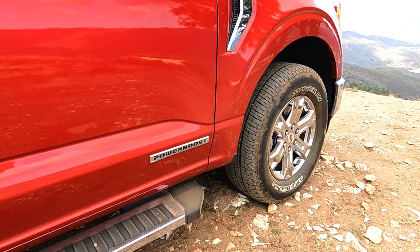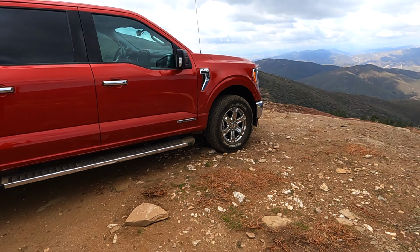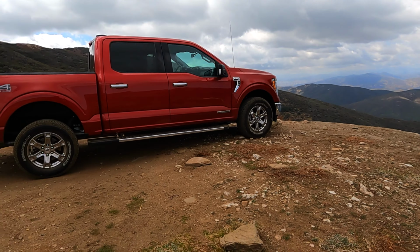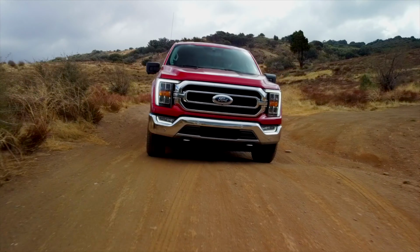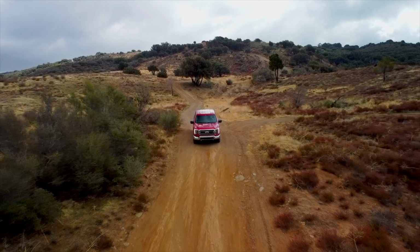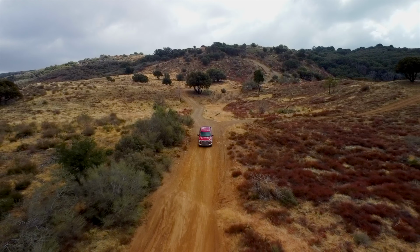Thanks again to Ford for lending us this gorgeous Rapid Red 2021 F-150 XLT Super Crew 4x4 PowerBoost, aka the first hybrid F-150. On the outside, the 2021 PowerBoost looks very much like any other 4x4 F-150. The refreshed LED lighting up front and the new grills are really growing on me.